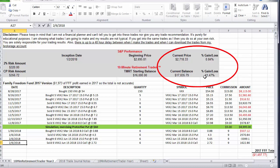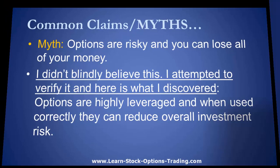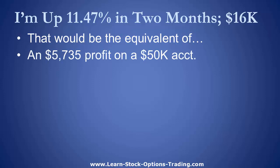But this performance you see right here, 11%, this performance is made by keeping like 90% of my account in cash. Generally, give or take, it varies, but most of my money stays in cash. I don't do the whole buy and hold of risking 100% of my account. That's crazy. So no, I can earn these returns by keeping the majority of my money in cash. So going back to my performance, I'm up 11.47% in 2 months, and that's on a 16 grand account. That would be the equivalent of $5,000 profit on a $50,000 account, or $2,800 a month.